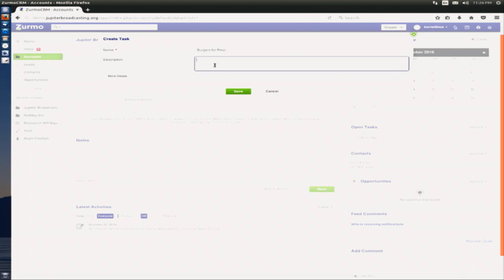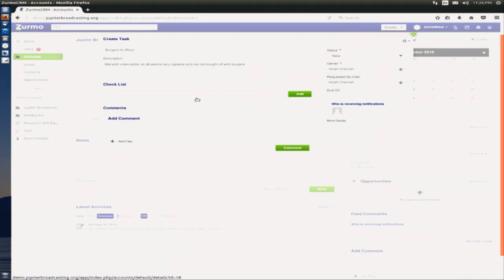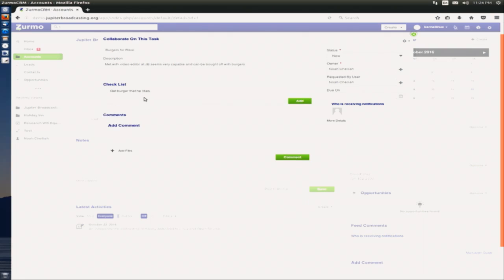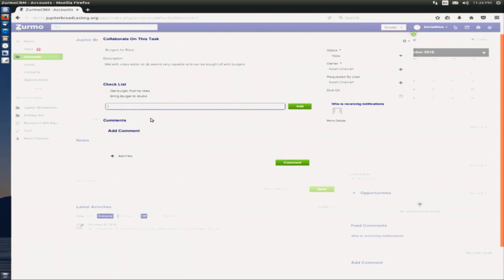Burgers for Rakai, met with video editor at JB, seems very capable and can be bought off with burgers. So I'm going to go ahead and save that, and then inside here: get burger that he likes, bring burger to studio, let Beard stuff face with burger.